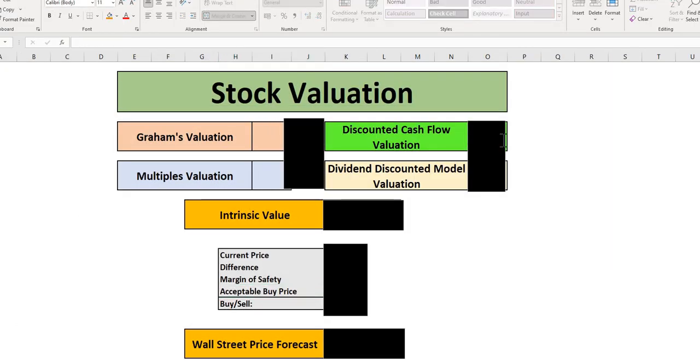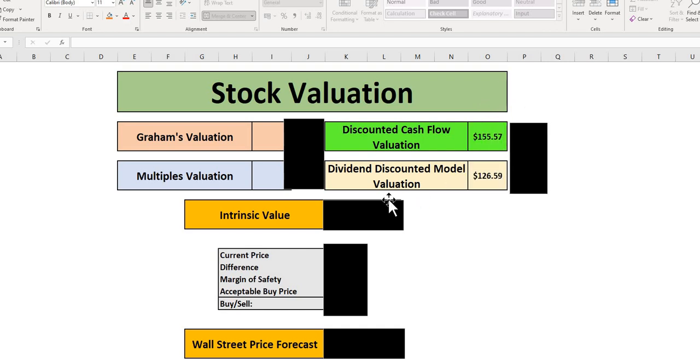Now, as always, intrinsic value is just the average of the models that we've used and run through. Today's episode is just the DCF model and the DDM.